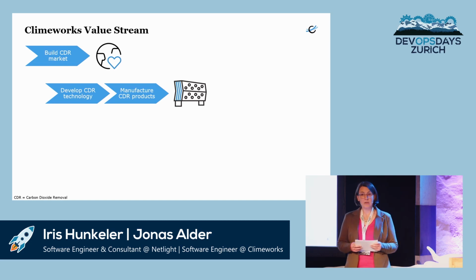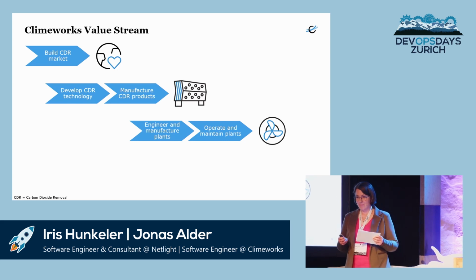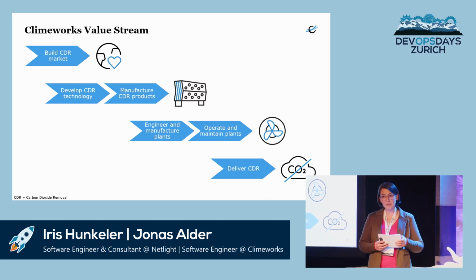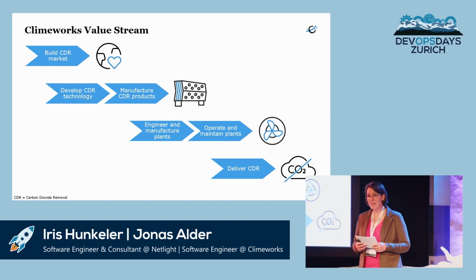Once we have this, as Jonas has mentioned, we need to scale. We need a lot of them. So we need to build and engineer large plants containing a lot of these containers. These plants need to be maintained and operated. And then at the very end, we can actually deliver our product, CDR, carbon dioxide removal, to our clients. And here also make sure that it's verified, so our clients actually know that yes, that what they have paid for has been done.